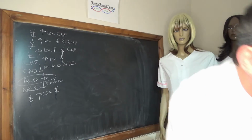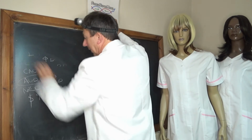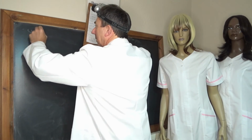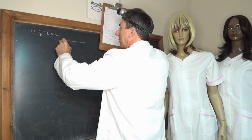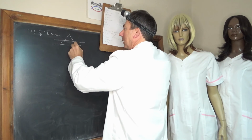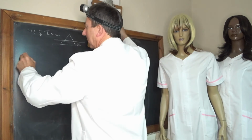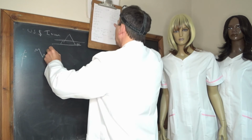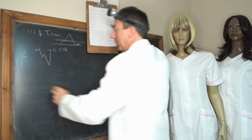Right, let's get rid of that and let's look at the asset classes. Start with the US dollar index as usual. Basically it looks like this. It's broken and it's now at the floor, so it's at the lows. Gold in theory should be liking this, and gold's at 0.27 from the high, so it's not fully recovered, but it's working on it.